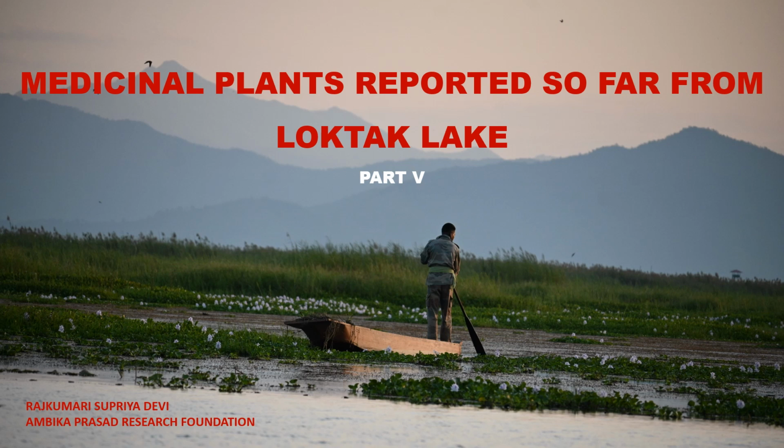Hello everyone, this is the fifth series of the medicinal plants reported so far from Loktak Lake. Because it's a long list, we have divided it into a few sections, and this is the fifth part, and we'll be continuing with the different plants that we talked about in the earlier part, that is part 4.